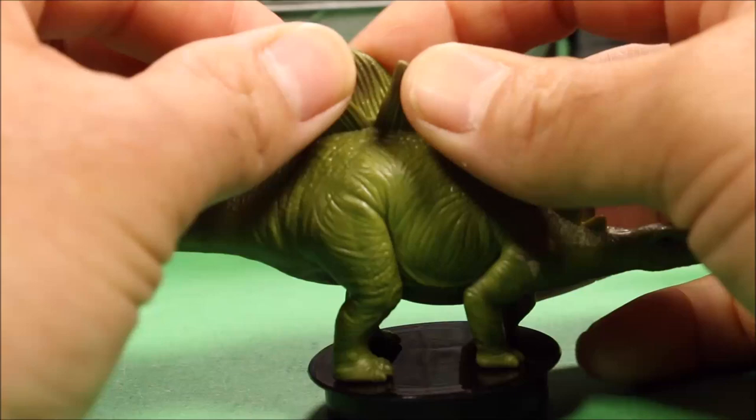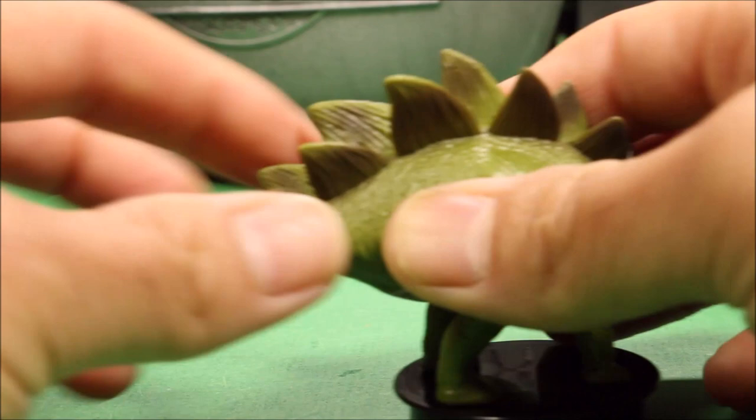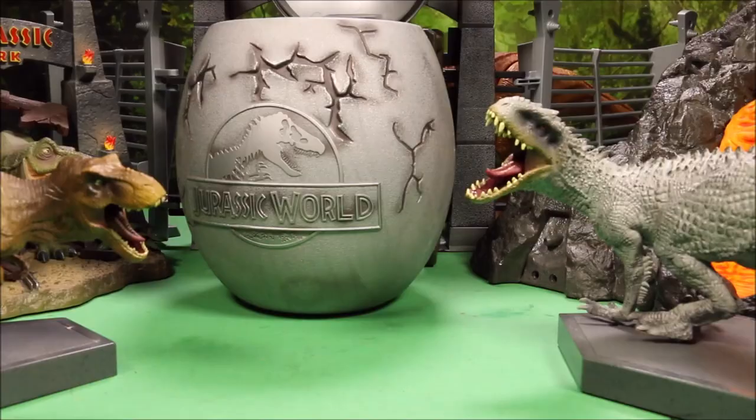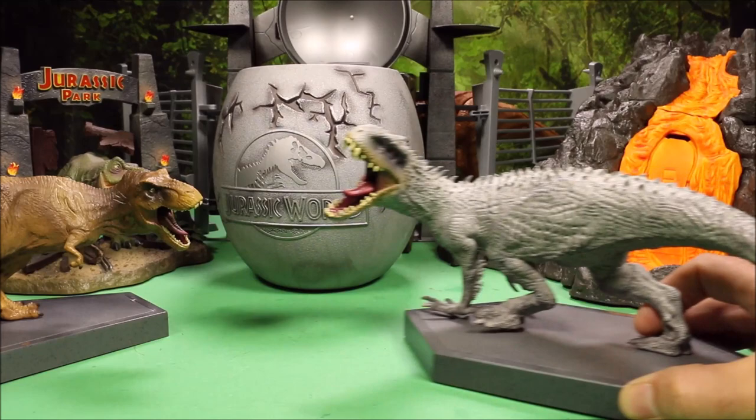I mean, its spikes feel like they're made out of rubber. The back of this is rubber. The rest of this feels like hard plastic, but the detail is definitely there. Superb, guys. I love it. Okay, before we take a closer look at those, let's take a look at these ones. Like I said, this one came exclusive.